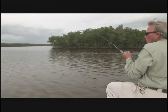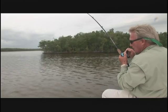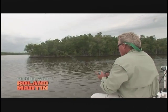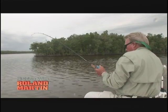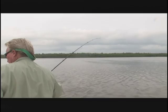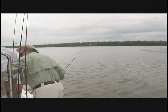You know, there's a lot of bonuses when you're fishing, no matter what you're fishing for in the Everglades, because there's like 20 different species to catch. So this is definitely a bonus fish. Okay, I'm going to hit that power pole. I'm going to come down with the power pole, and right here.